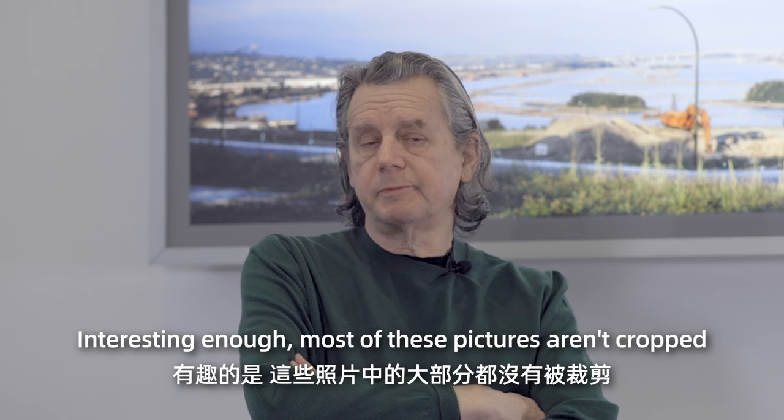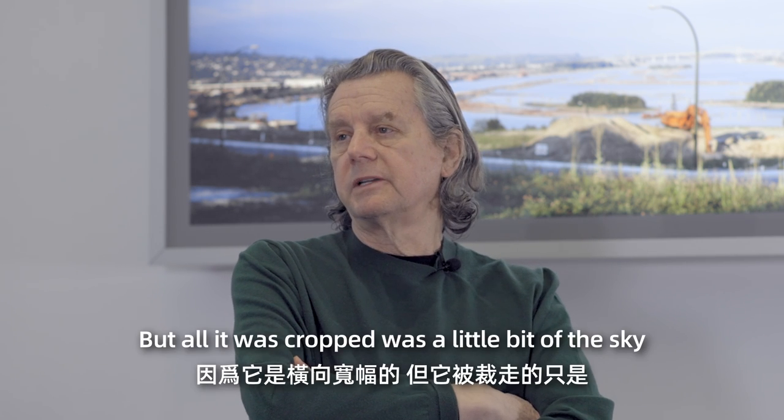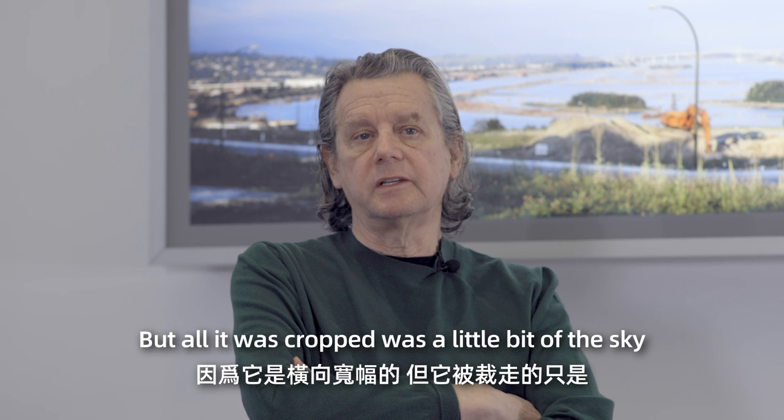Well, interestingly enough, most of these pictures aren't cropped. They don't crop? Oh, wow. I mean, this one is cropped because it's horizontal. Right, okay. But all that was cropped was a little bit of the sky and a little of the foreground.